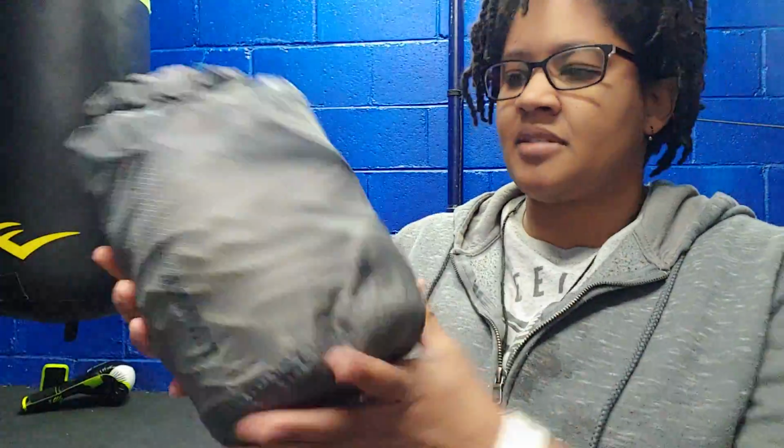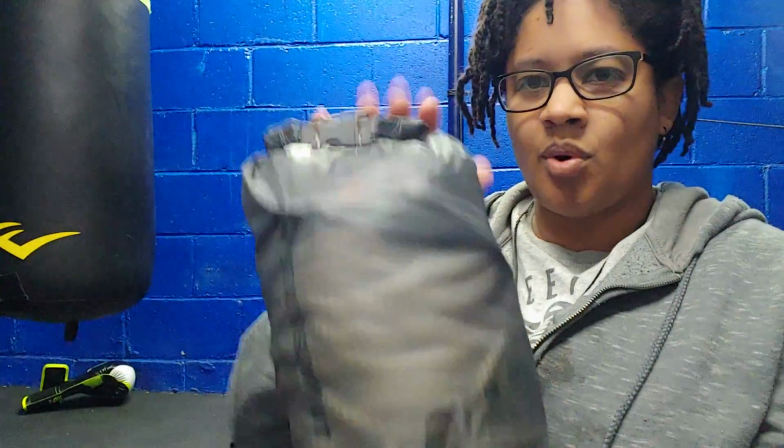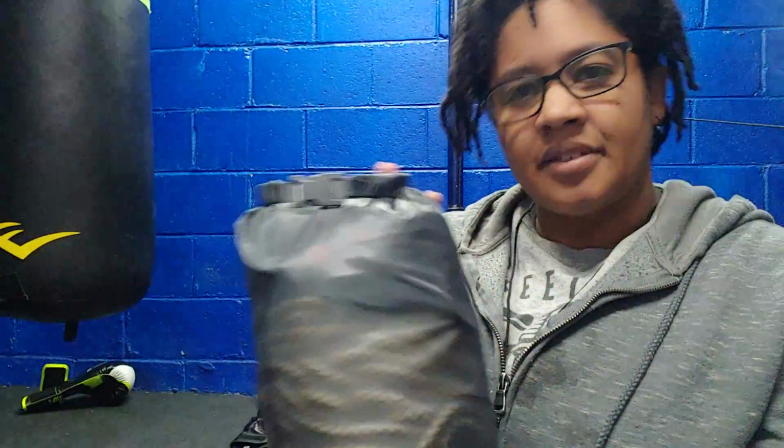So, rope bag. This is just a Sea to Summit, what is it called? Ultrasil dry bag. It's a 4-liter bag. I like the color gray, so I went with that. And in here, let me unclip it. I have 3.